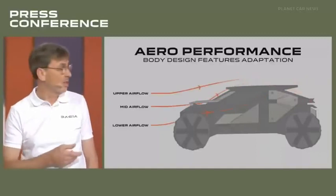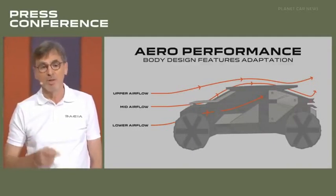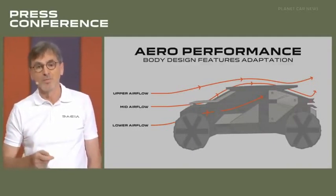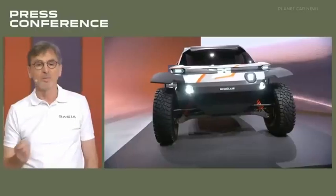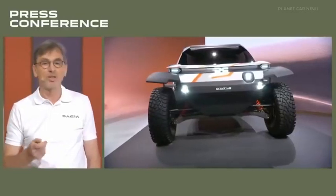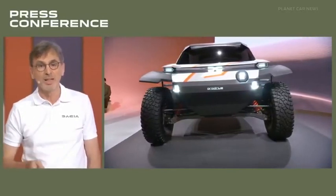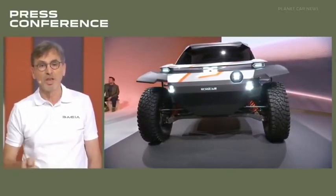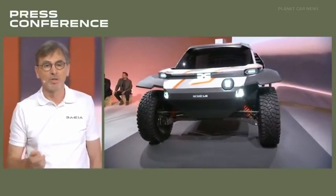Another example is in the aerodynamic performance. At first sight, we could imagine that the aero performance of the Dacia would be not as good as our benchmark, but this isn't true. Modifications to the Dacia design concept, verified through a comprehensive CFD program, have allowed us to make significant lift and drag reductions via a subtle integration of a rear wing and adapting the body design features to condition the airflow for improved aerodynamic performance and cooling performance.